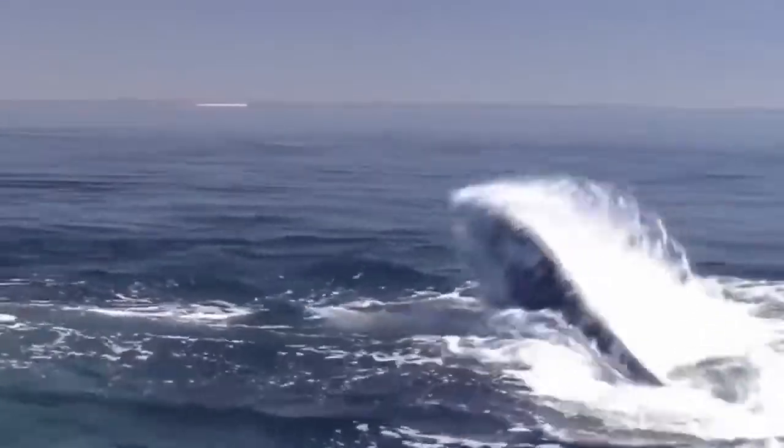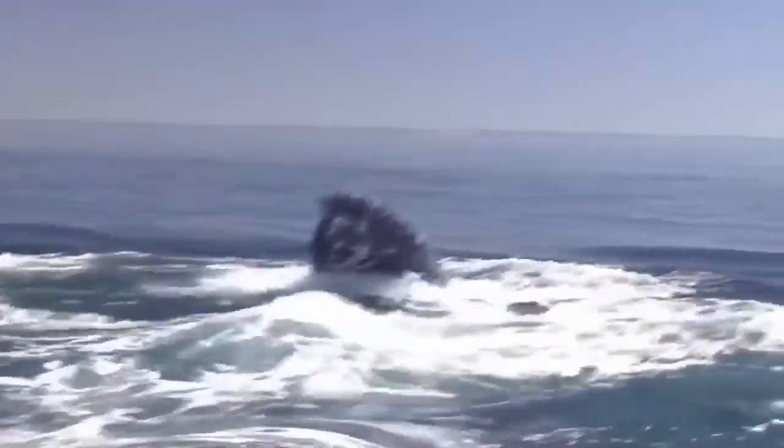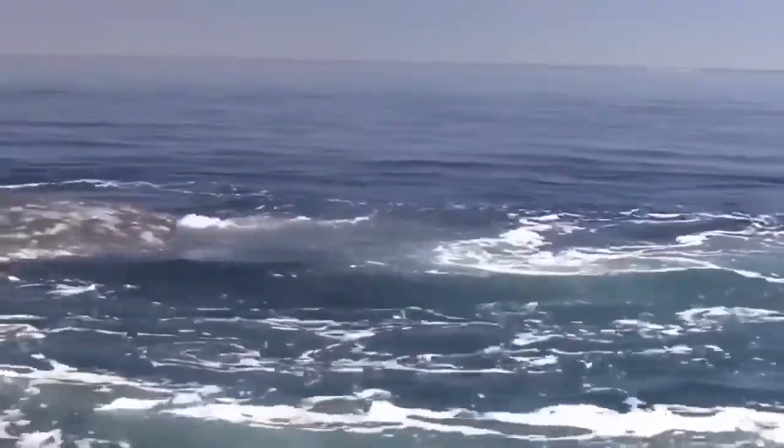The fighting of several males is creating waves on the surface of the sea. Many whales mate during their migration to the waters of the Baja California Peninsula, but some prefer to mate after arriving.